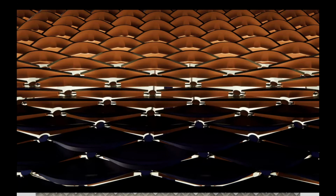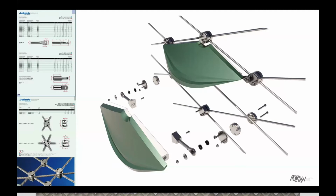And you can see here the scallop that is generated from the required clearance for that connection node, and these little details and performative aspects of the piece became really fascinating to us. I'm going to speed up a little bit here, but this is an exploded diagram of all of the different parts and pieces.